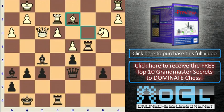Rook c4, bishop d2, bishop e1 is nothing special. I can just play bishop e4, or even stronger, I can win right away with the move bishop d3, because this pawn is lost.